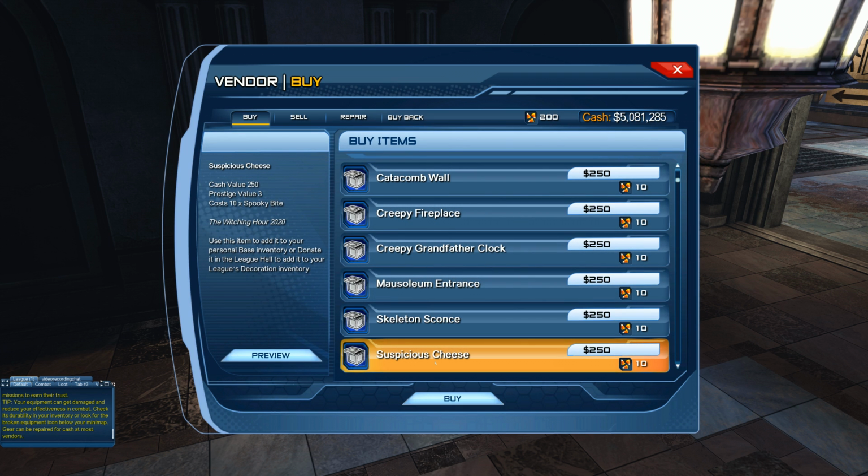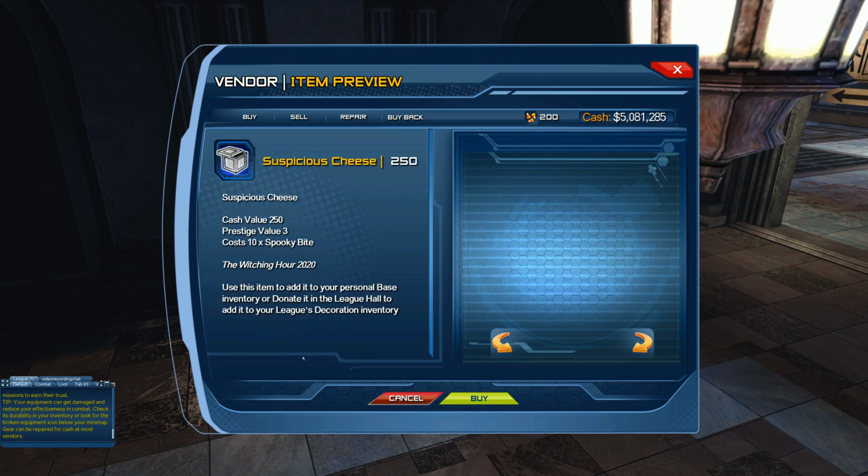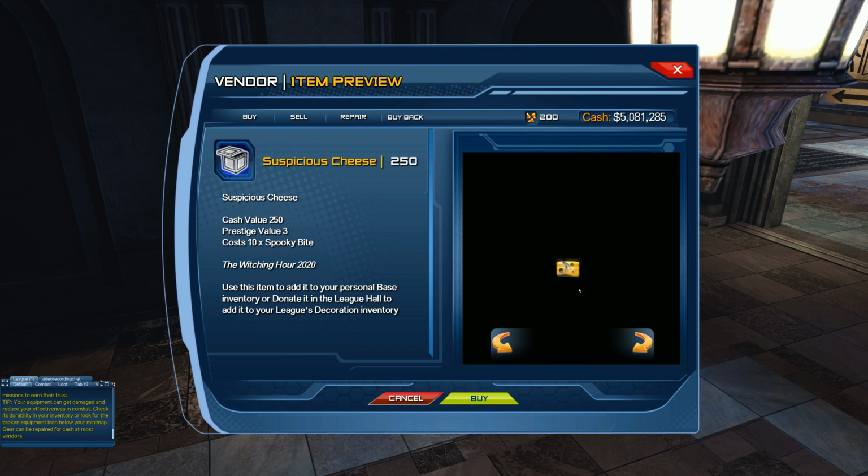Then we have suspicious cheese, which is 10 spooky bites. Let's preview this from the vendor, and then we'll be buying it. So this looks like some moldy, gone-off cheese with some sort of fungus growing out, like it's left in the open. So that is 10 spooky bites. We'll go ahead and buy this one.